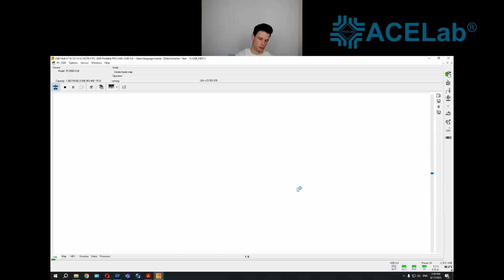Building of the heads map is crucial part of any data recovery process and any copying or imaging process of your case. Doesn't matter if you work with old hard disk drive, with new hard disk drive, with Helium hard disk drive. Heads map is one of the most important part of any process like this. Because imagine if one of the heads is already damaged or can become damaged during the process of the task. If you forget to create the heads map for this case, you will never notice it. You will never understand which exact head is damaged.